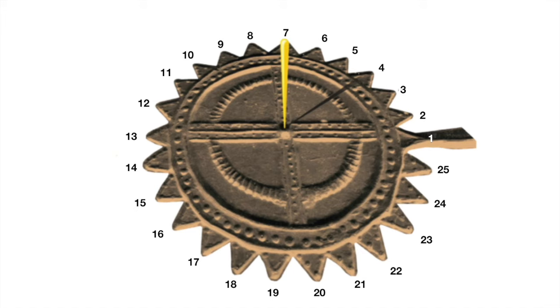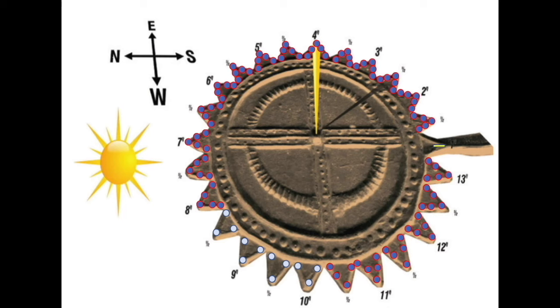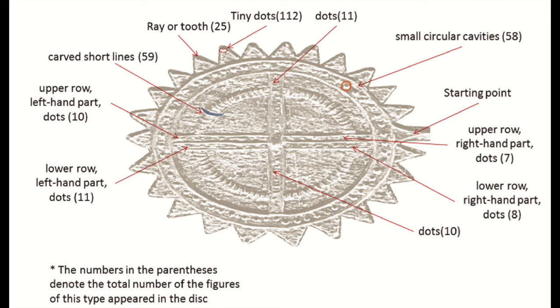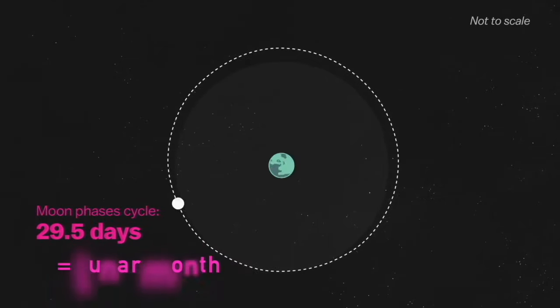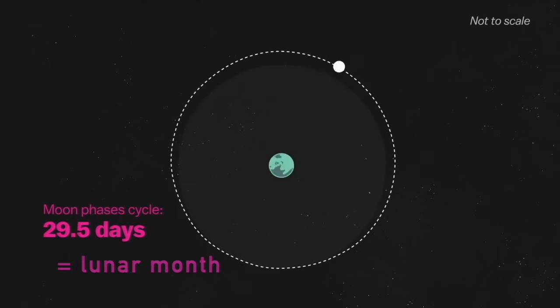Now, we will take a closer look at the ray-bearing disk. On the disk's circumference, 25 triangular rays, or teeth, appear. Out of the 25 triangles, 20 have 5 tiny dots, 4 have 3 dots, and 1 has only a dash line, probably being a starting point. The total number of these dots is 112, which makes it an astronomical discovery, since the Saros cycle consists of 223 lunar months.